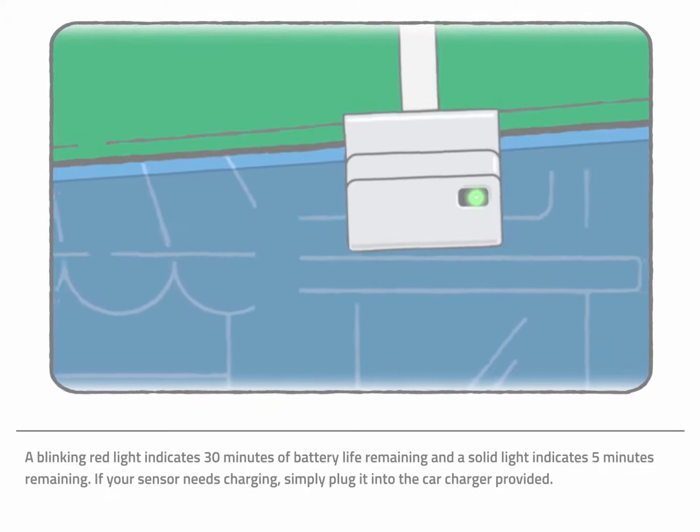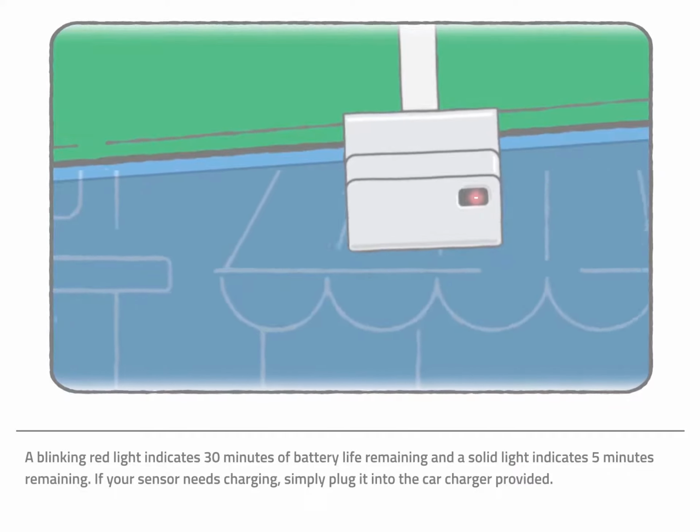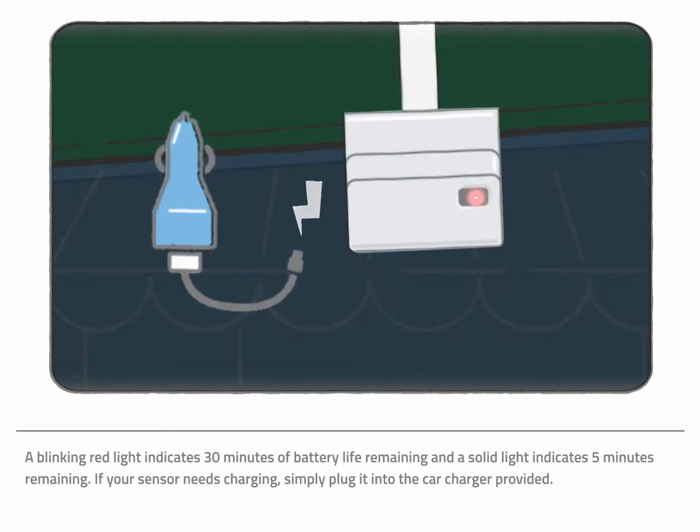A blinking red light indicates 30 minutes of battery life remaining, and a solid light indicates 5 minutes remaining. If your sensor needs charging, simply plug it into the car charger provided.